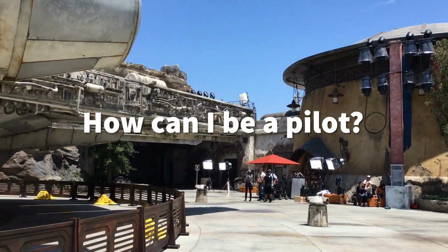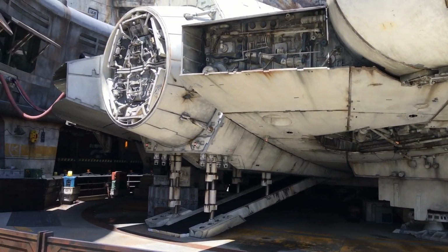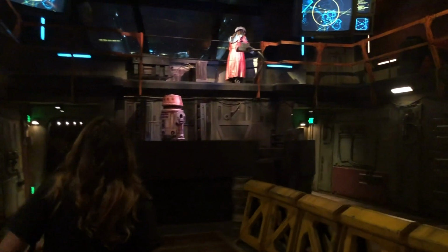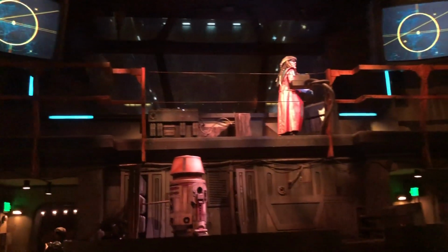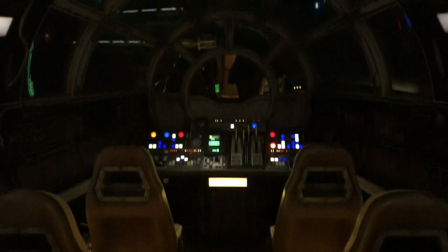Next question, how can I be a pilot? Now, this is in reference to Millennium Falcon, Smuggler's Run. All the positions are definitely not created equal when it comes to Millennium Falcon, and being the pilot is something you should definitely try to experience at least once, because the other seats in that cockpit don't even come close to the feeling of literally moving the ship. And you're basically just mashing buttons if you're a gunner or engineer. Although the ride is still fun, it's nowhere near the same experience.